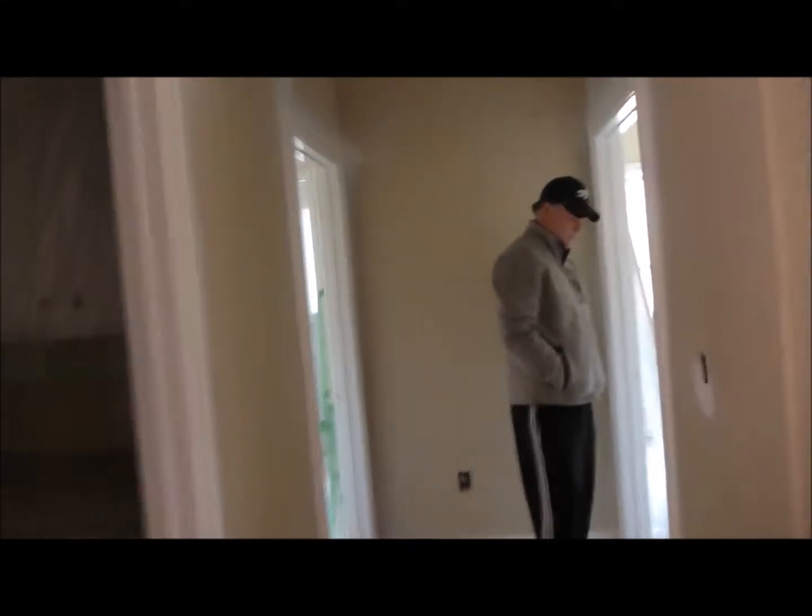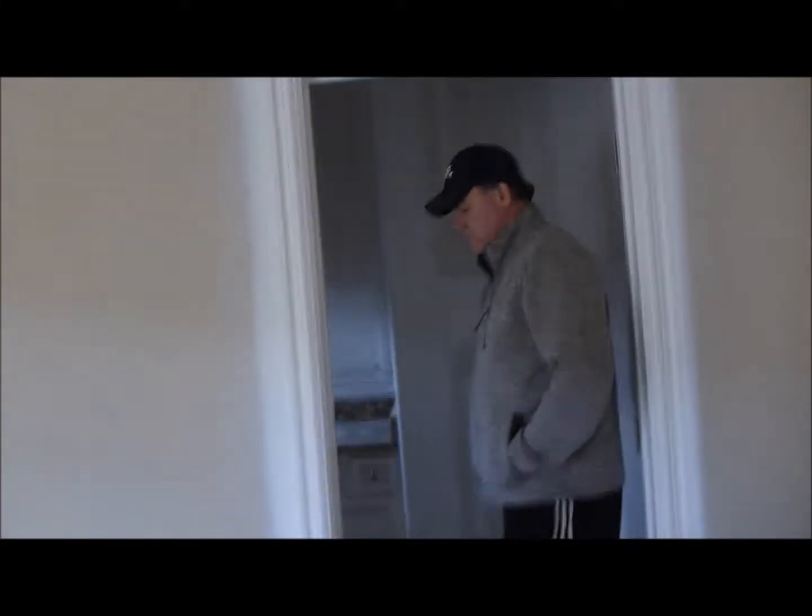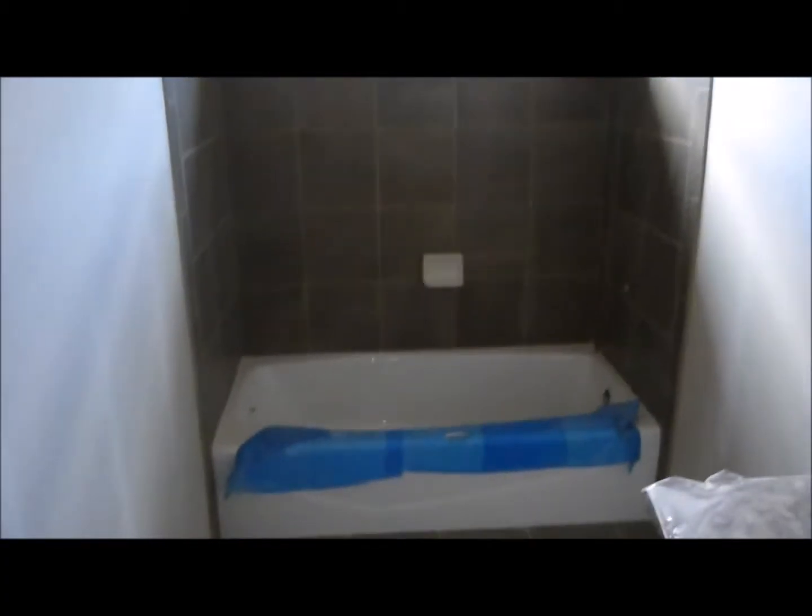All right, here we go. Again, this is the other entrance from the kitchen. This is another bedroom. Right here, bathroom, which has another bathroom and a shower. Tile floors. Frame around the glass.